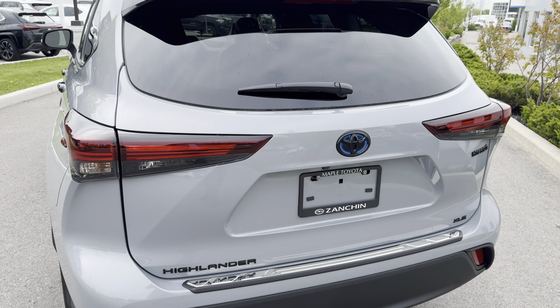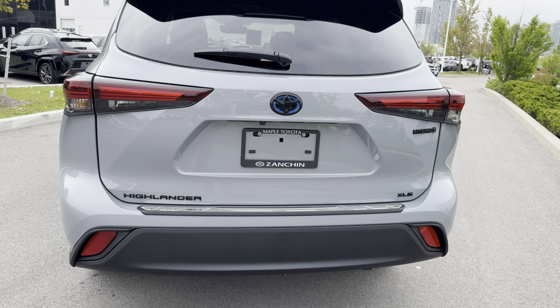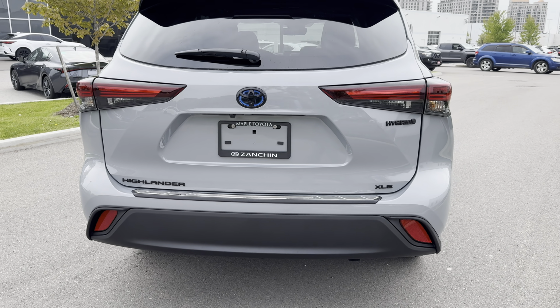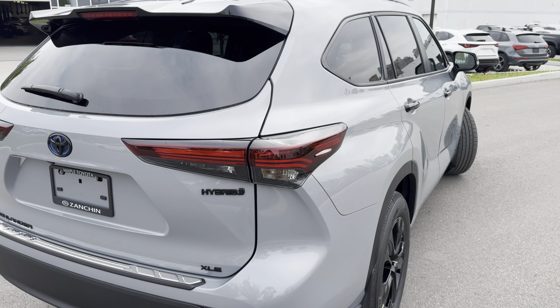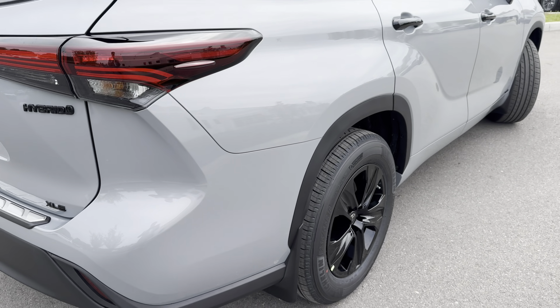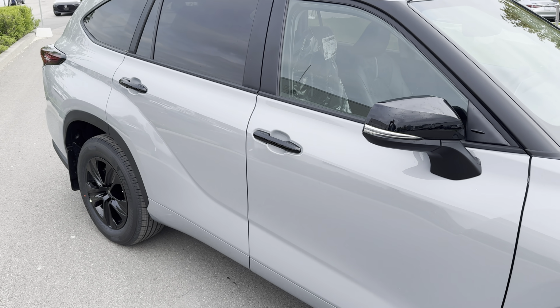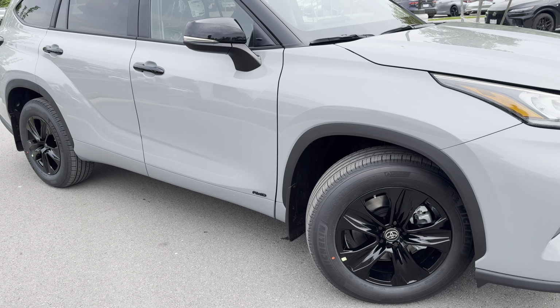This is a 7-passenger configuration, so it's a captain seat. What do you think of it? $54,220 Canadian MSRP plus your freight, PDI, fees, and taxes. Again, a lot of black accenting and trims. You've got black door handles, black mirror covers as well. We'll take a closer look in a second, but black alloy wheels.